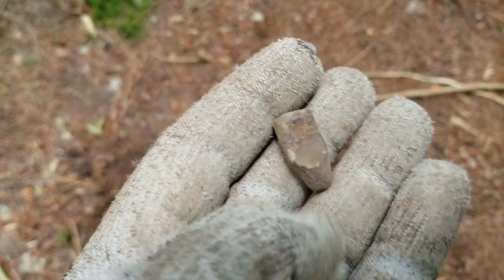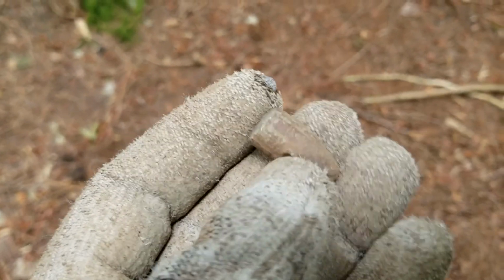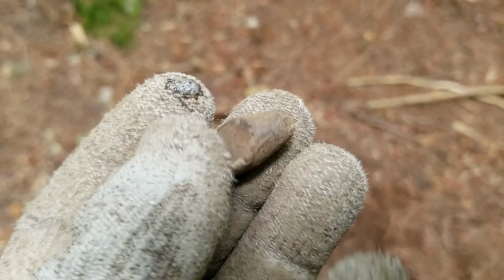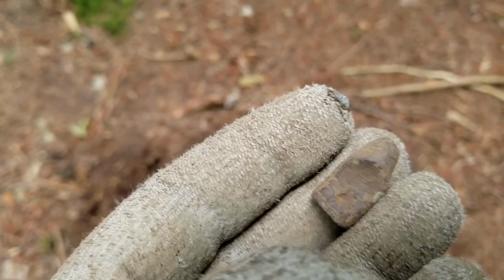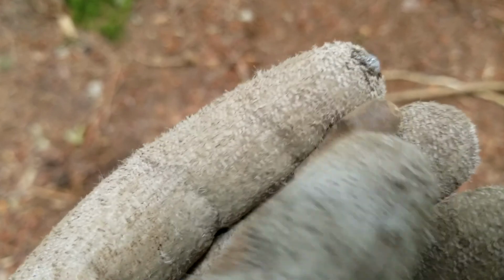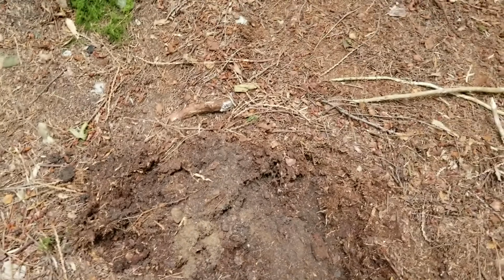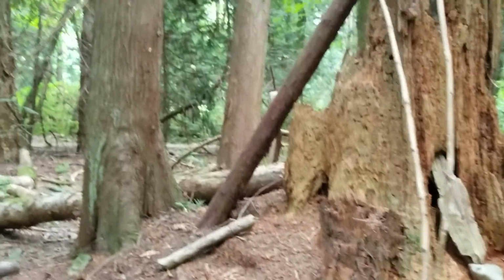The next find is a fired bullet. This is the projectile. And it looks like it hit something. So, there you go. People were shooting here.